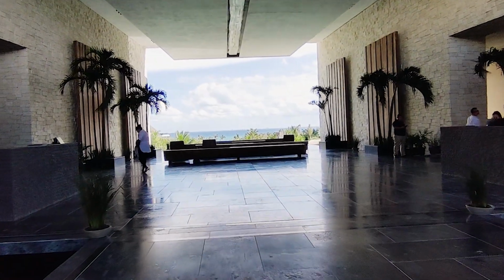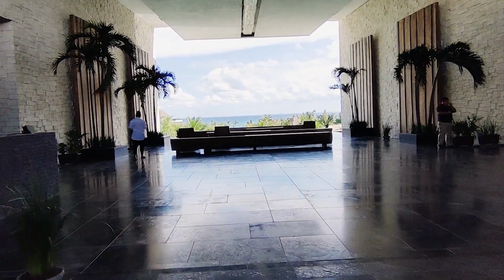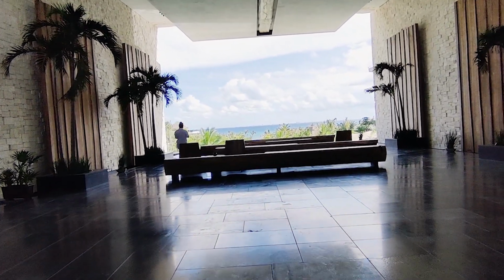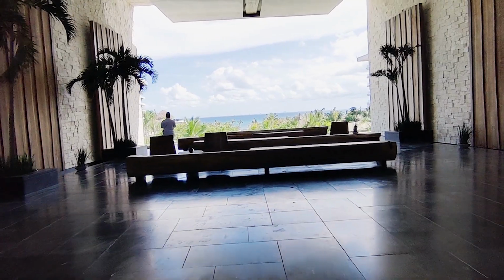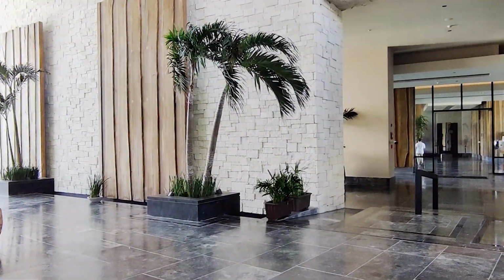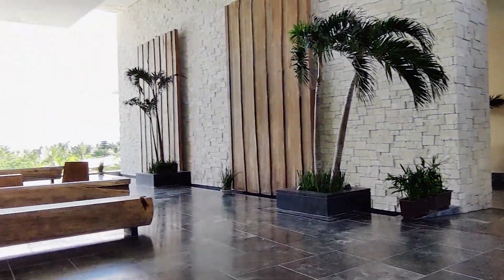From the minute you arrive, you can see the details and care that they've put into the design of this resort. Let's have a look around the resort so you can get a feel for what this place is like. Most of the restaurants are located on the ground floor of the main building, and we will show you those later in the video.